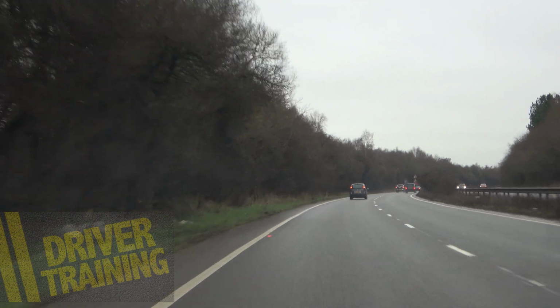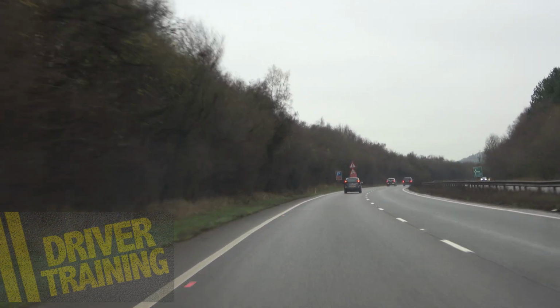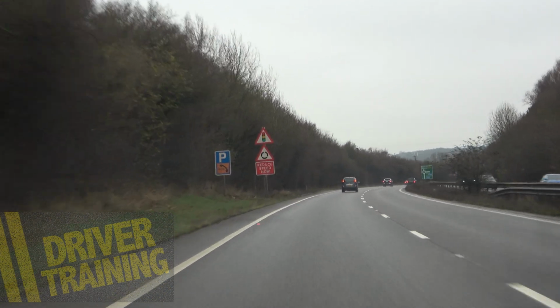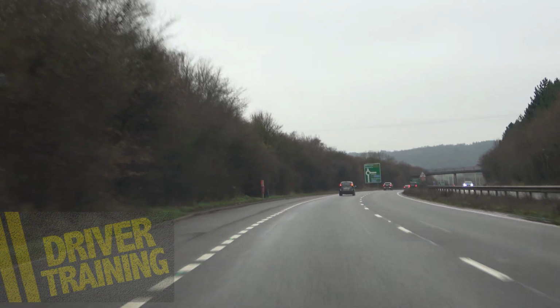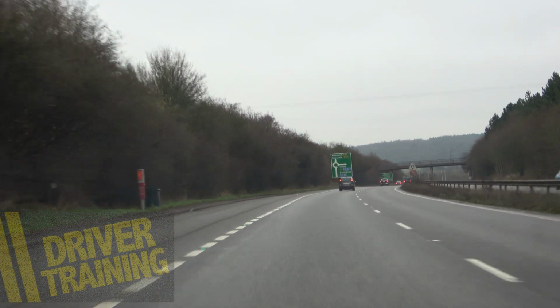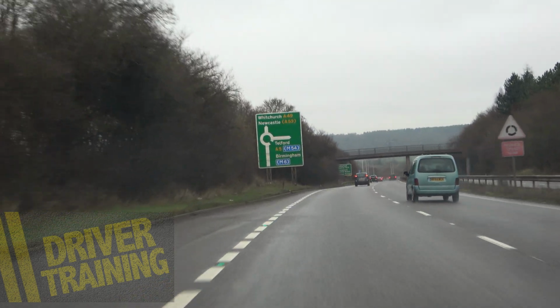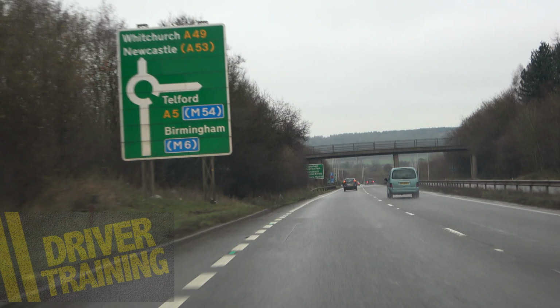A49 in Shrewsbury. Now, if you're learning to drive in Shrewsbury or planning on taking your driving test there, one of the independent sections of the driving test will require you to follow the road markings and signs for A49 and Whitchurch. The trouble is, they don't match up. You can see what I mean by the sign on our left here.